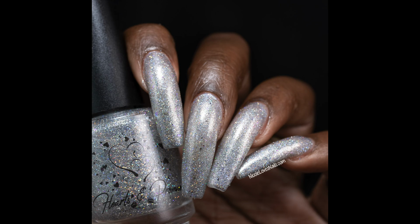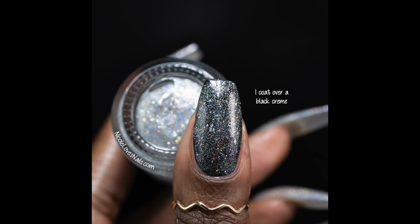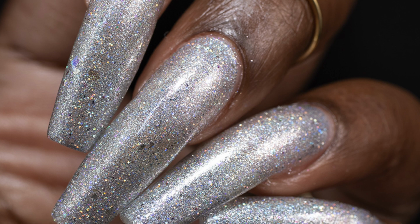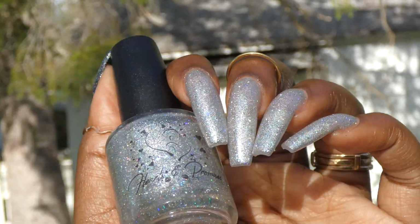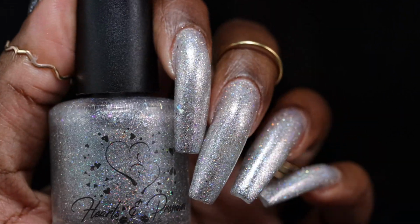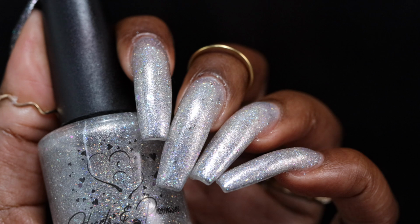But good lord, this was an extremely holographic and extremely reflective polish. It was like bam in your face, sparkly out in sunlight. So I swatched this one in 3 coats. It does dry down a little bit textured, so you'll want to either double up on your top coat or use a glitter smoothing top coat and then your quick dry top coat just to get it perfectly smooth. Removal is going to be a bit messy, especially if you try to scrub this one off.